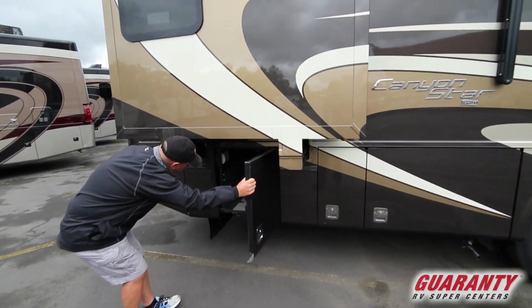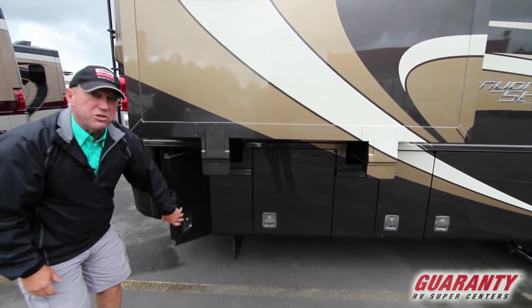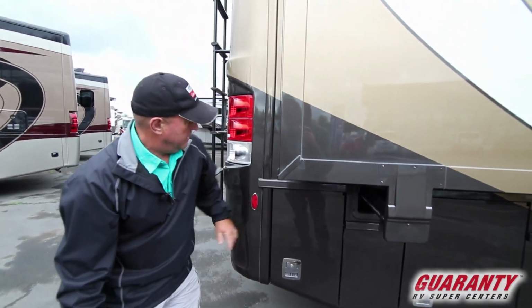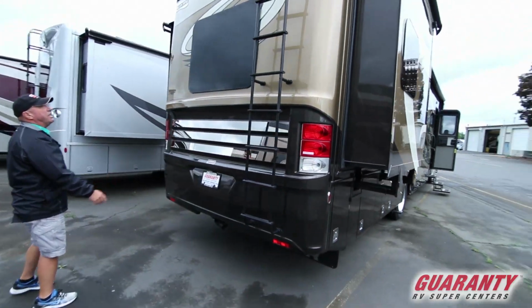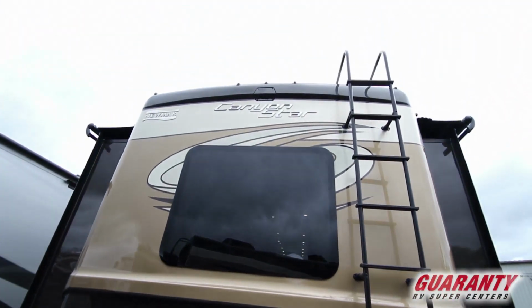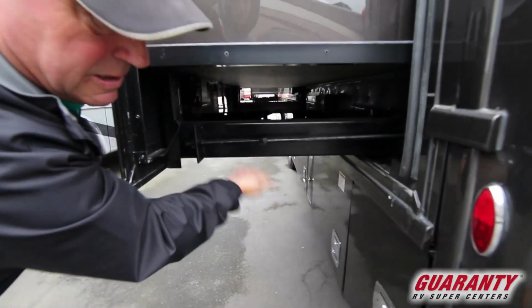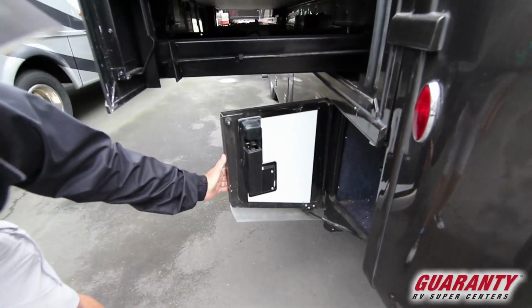More storage here. Newmar is the first company to put a slide in a motorhome. They've been doing it a long time, about a 53-year-old company, I believe. Okay, as we come around the back, there's your hitch, 5,000-pound tow capacity, backup camera, ladder. Under here you can see the slide mechanism. Great big old chunk of steel here. More storage.